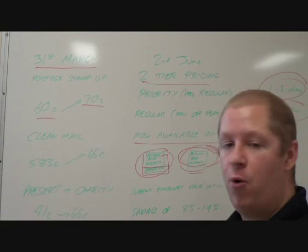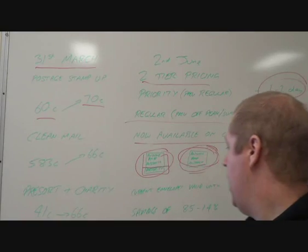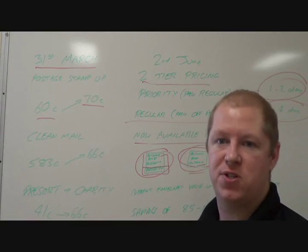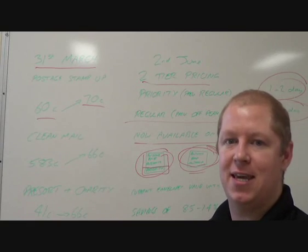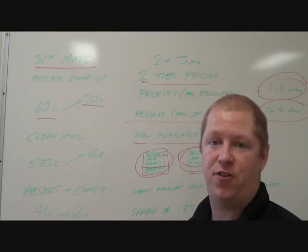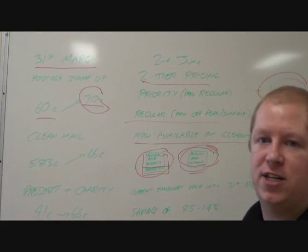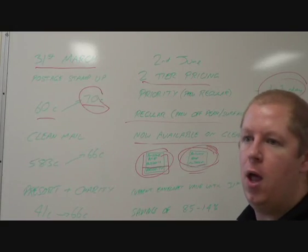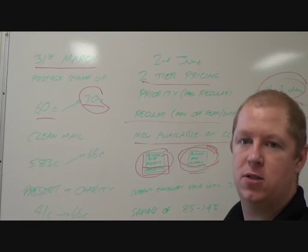The discounts that are available on the now regular service as opposed to the priority is between 8.5 and 14%, depending on the service, whether it's pre-sort, charity, clean mail, etc. So what it does mean, or the silver lining I guess for businesses, is that whilst the postage stamps are going up to 70 cents, there are actually now some savings available to you in the other categories as well. So a bit of a silver lining there to take into account.